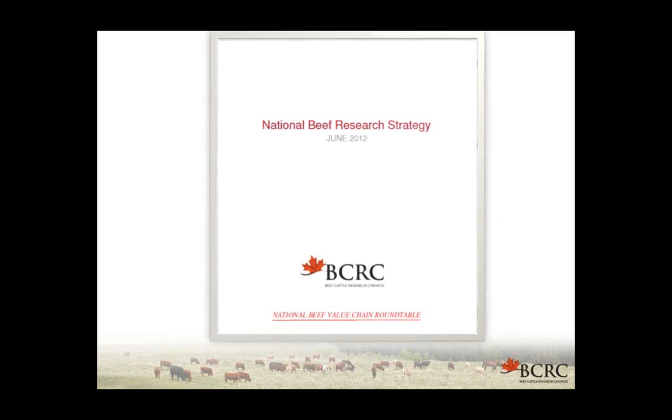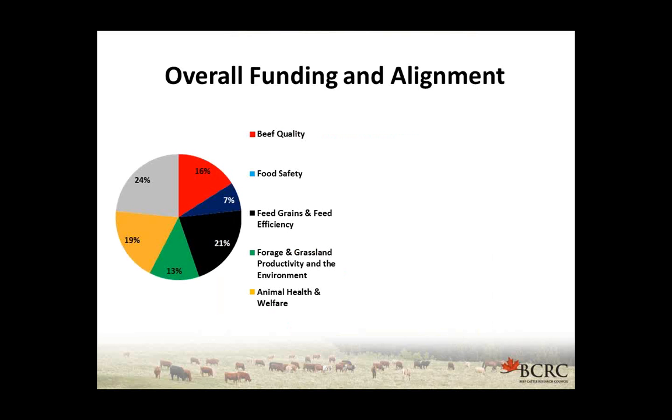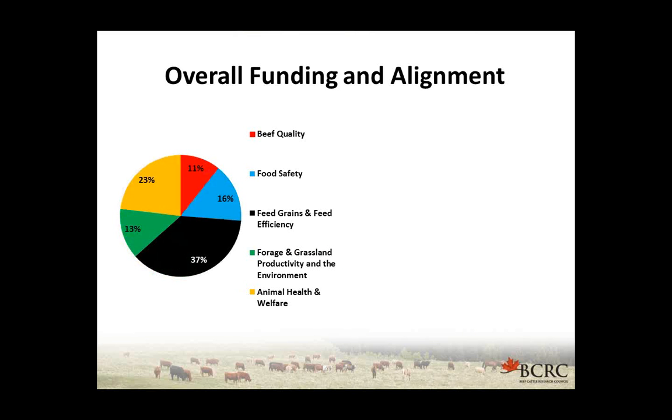So now what we're doing is taking that information and lining it up with what we've outlined in the National Beef Research Strategy that all these other funders have bought into as well. And we're comparing where you say the dollars should go versus where they are really going. I showed this one to you earlier. This is where the dollars went last time, and this time it's a lot more evenly split. There are still some oddities in there, but it's improving.